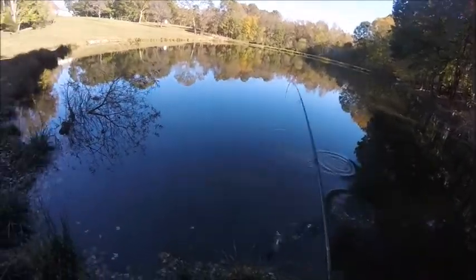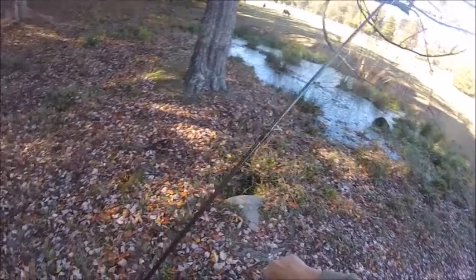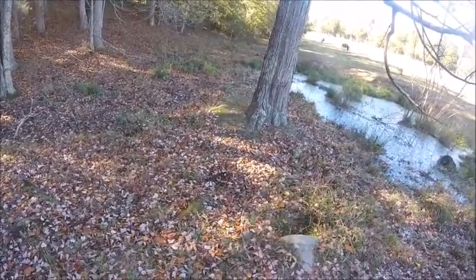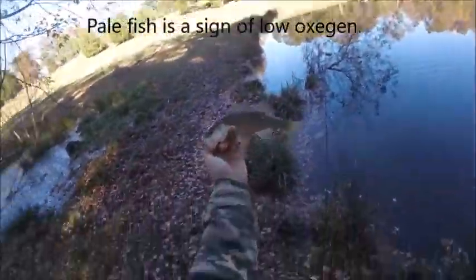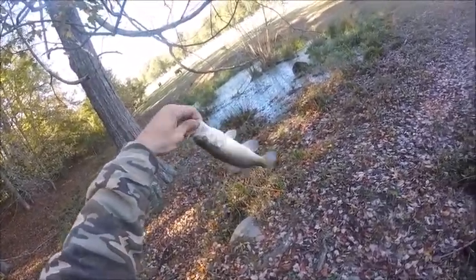Something tiny. Alright, see, look at this bass. Look at it. Let's look at this little bass. Do you see how pale that bass is? And how slender he is?